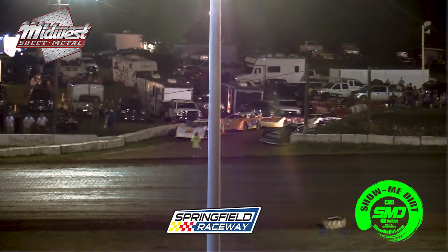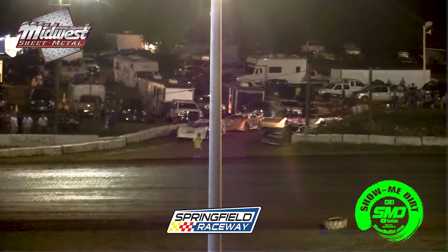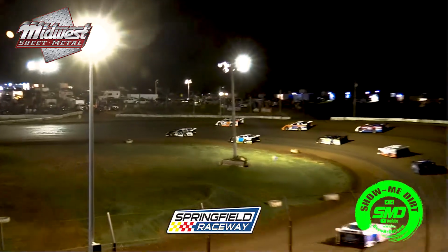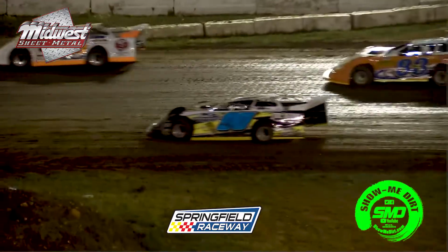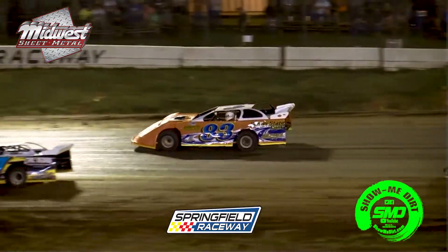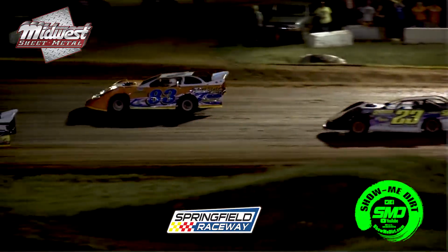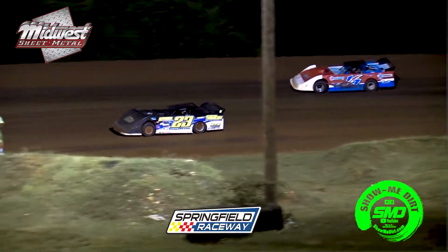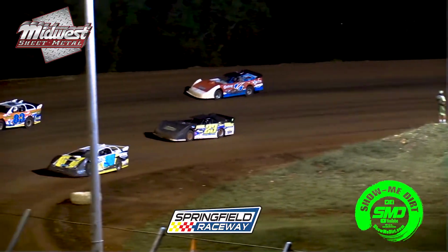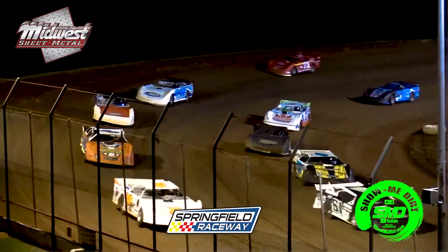How many of you race fans are ready to see another Cash Money Late Model Series feature? Of Chase Brumley, row number 2, it'll be the 00 of Clay Julian. On the outside of Clay Julian, it'll be the 83 of Chuck Comer. Row number 3 on the inside, it'll be the 23 of Mark Simon. On the outside of Mark Simon, it'll be the 1/4 S.